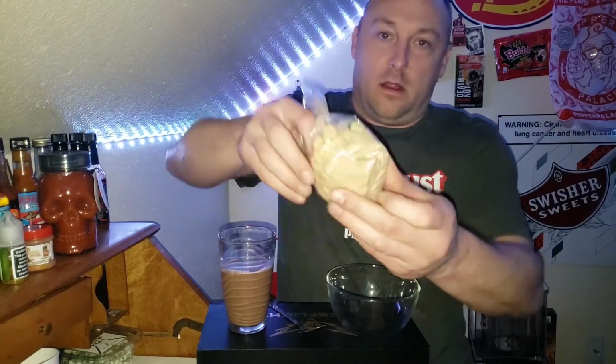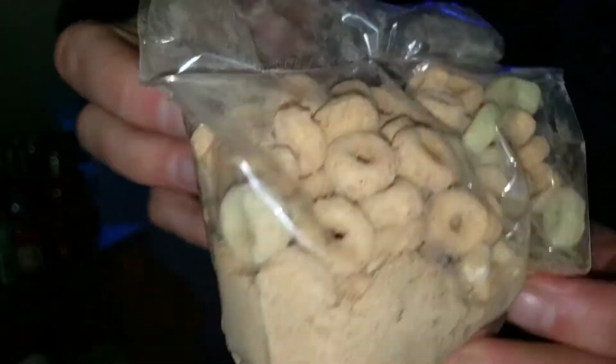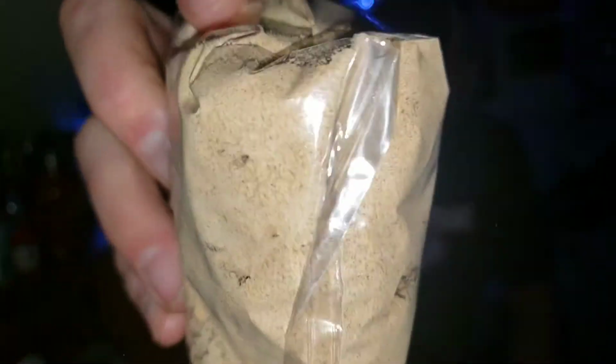Again, they seal these bags pretty good. Holy crap, that has a lot of powder in it. I don't know if y'all can see that, but you see the Apple Jacks up top? Look at all that powder at the bottom. I hope y'all can see that.